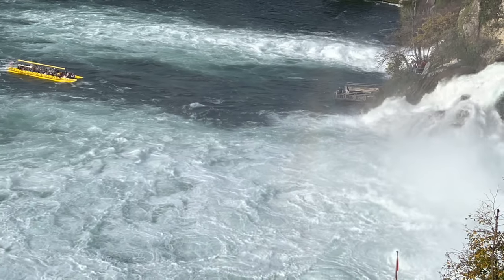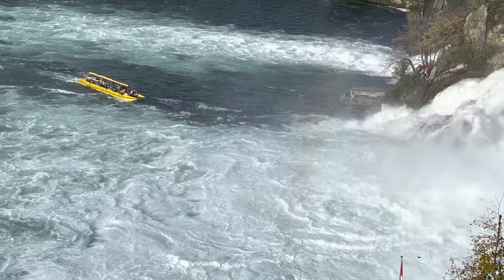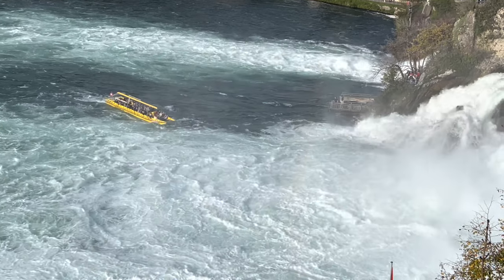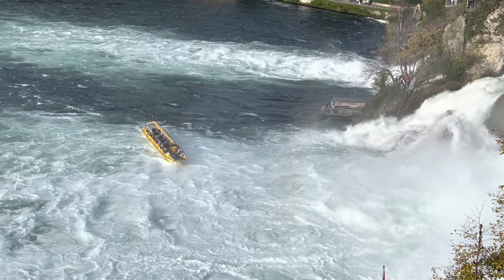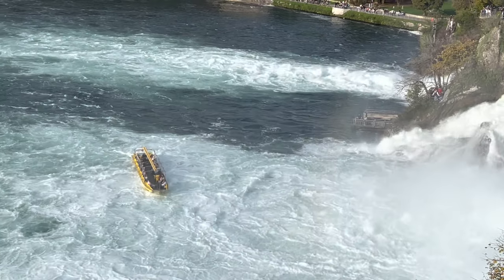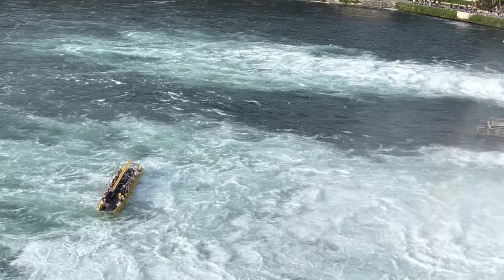One more boat is coming. So big force, it goes with the water force.